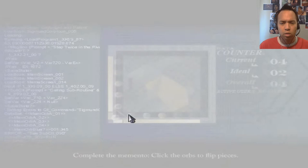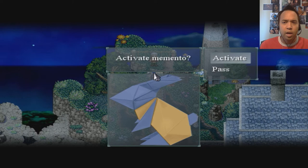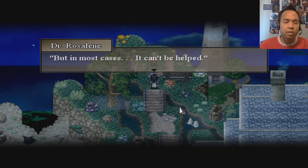The memento can now be activated for traversal. Activate memento? Sure. Wait, what about my privacy? We'll try not to violate what we can avoid. This is very realistic too. I'm glad they thought about things like that. But in most cases, it can't be helped, which is true. I mean, you've given them permission to do this, so.